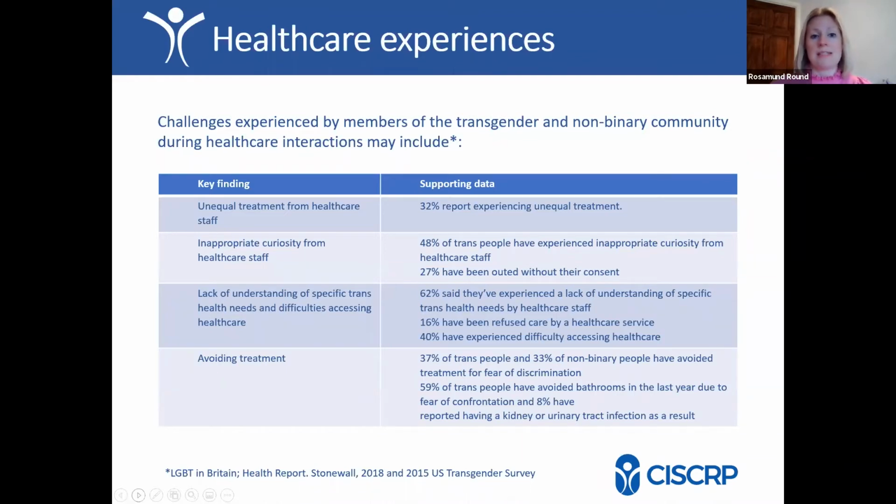There's also quite a lack of understanding of specific healthcare needs for this community. 62% have experienced a lack of understanding of their healthcare needs, and even some have been refused healthcare, or a huge proportion have had difficulty accessing it too. That can be for a myriad of reasons. I think some of it, as you can see in the bottom section there, is people avoiding treatment because of discrimination that they fear or that they've experienced in the past.